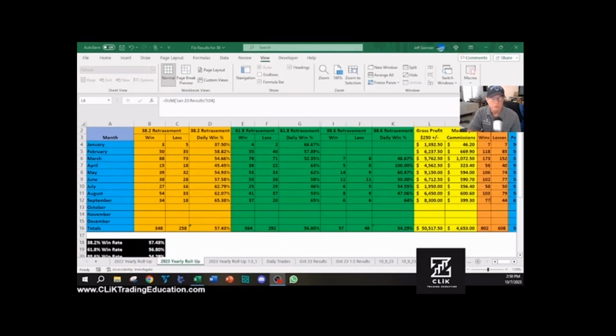Here is what the monthly roll-up looks like in 2023 from January through September. I didn't do a lot of trading in January, so that's why I didn't make very much money. Also, since I'm 7-7 for that particular month, the losses that I had were all on the micro S&P, and the wins were all on the standard contract S&P 500.